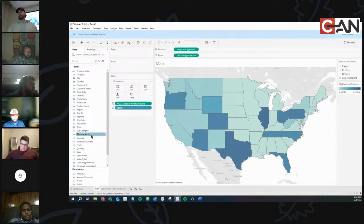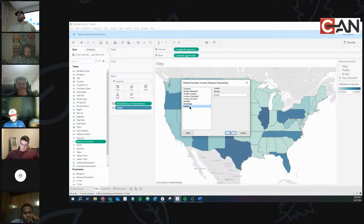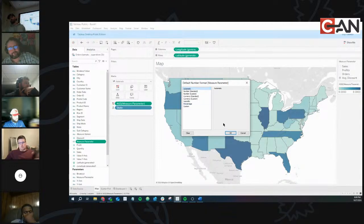But the output here, typically what we would do is go into measure parameter. We'd hit default properties, we'd hit number format, and we would change this to a percent. But then when we go to sales, it would be a percent, orders, it would be a percent. So unfortunately, we have to just keep that as automatic.